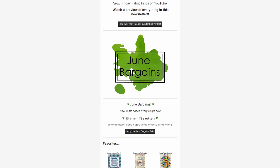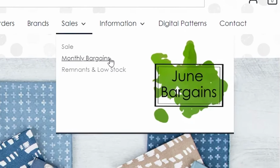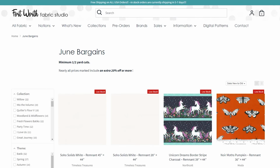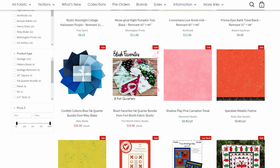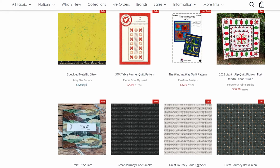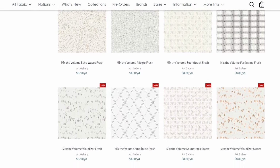All right, go over real quick our June bargains. So we are constantly having tons of new things in there. So be on the lookout for that daily, new items going in there. This is a host of everything that we have. There's going to be remnants, kits, notions, and a lot of different things that we have there that might be on sale. So go ahead and check that out. It's our June bargains.